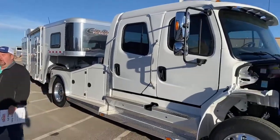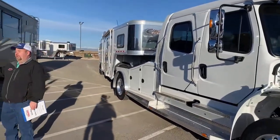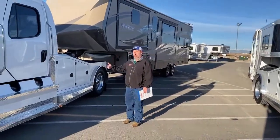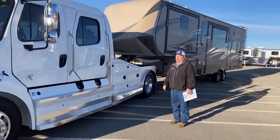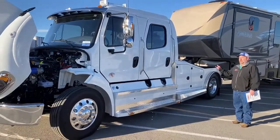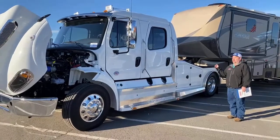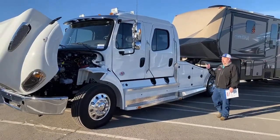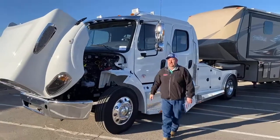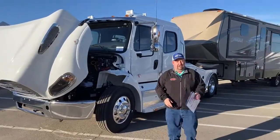However, if your goal is mass and towing an exceptional amount of weight and power and durability, the 112 is the truck for you. With the 505 horsepower, that truck's going to tow whatever you need it to do for an extended amount of time. It is not uncommon at all to get 500,000 miles out of this truck. So two very nice trucks we have on the lot today.